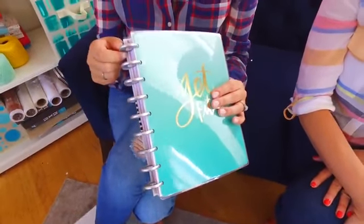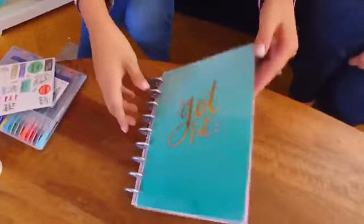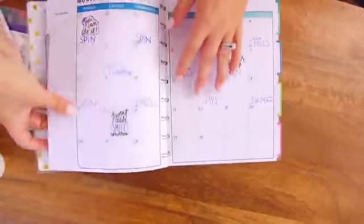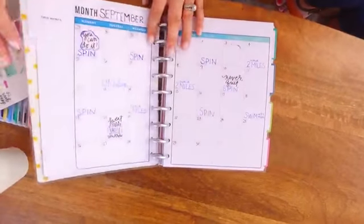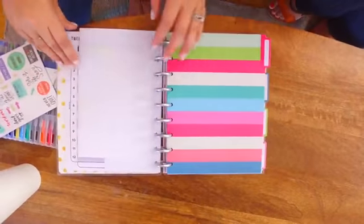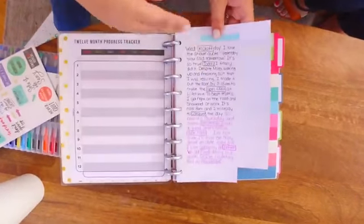So you've got your silver rings. And again, this works in the same way as the other planners, where, I'll show you that in a minute, your pages can come in and out. That's probably the best part about this planner, that you can easily remove and put your pages back into your planner. So if you want to minimize what you're carrying, you can take them out, or you can put it right back. I love it. It's so easy.